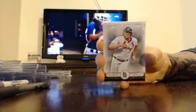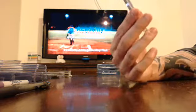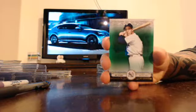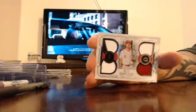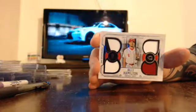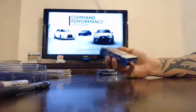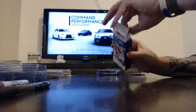Got the captain, Derek Jeter. Got Matt Holliday, Cardinals. Got Machado, canvas for the Orioles. Got 199, Joe DiMaggio, 199 for the Yanks. Quads to 99, Cincinnati's Billy Hamilton. Billy Hamilton for the Reds. Quad to 99. Mini box number 3.